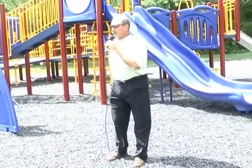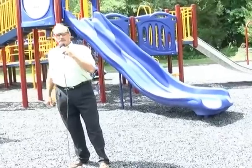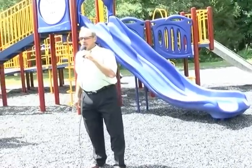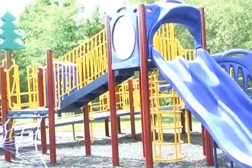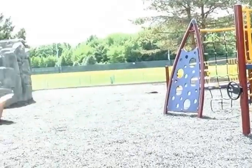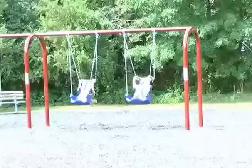We're now at the new Geick Park playground. This playground replaces an existing playground that we've had put in since 1997. The new playground has many more amenities for our disabled population. Obviously, this park is also the home of Camp Robin, our therapeutic recreation program. We replaced this with a more modern, a safer modular unit, along with a climbing rock, a small Robin climber, and swing set.